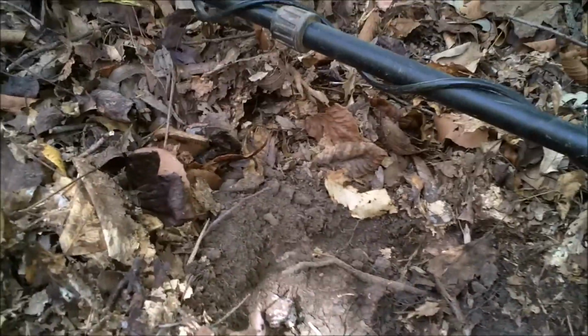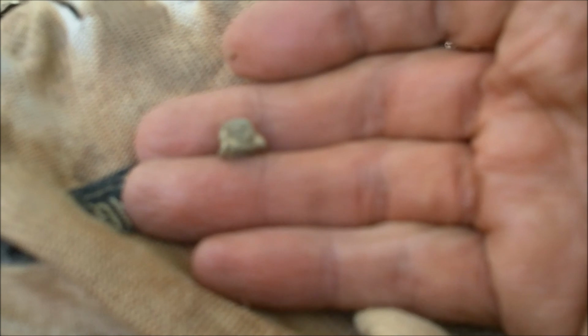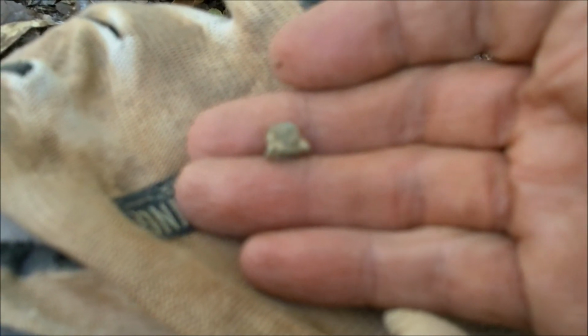Hey, this is Hornbush. This is my next hole. Out of that, I chased this little dude around forever. It's a percussion cap. First one I found here so far. That's great. See you at the next hole.